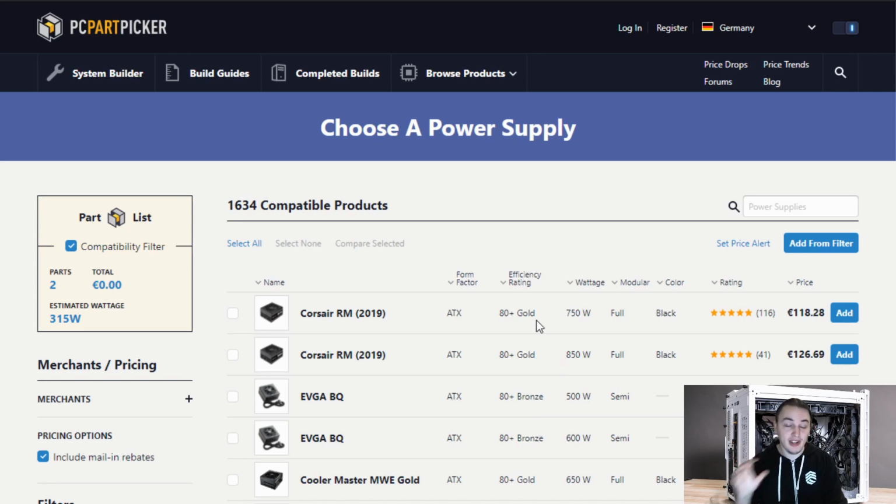Now, both AMD and NVIDIA recommend that you use a 650 watt power supply for the 6800 and the RTX 3070, and the higher you go into the stack, then you're going to need a 750 watt power supply, which is exactly what I'm going to take in this case. And the reason for that is maybe you're going to want to upgrade at some point to some better components, and it's very good to not cheap out on your power supply in this case.